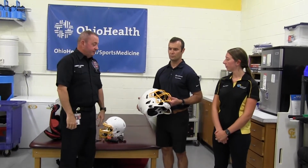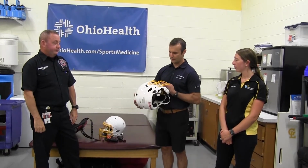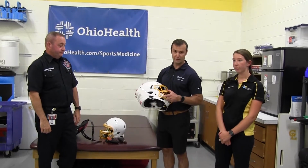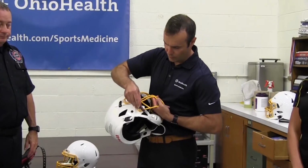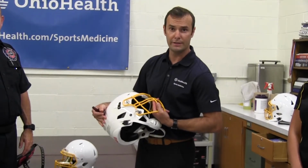Okay? So Mike, take us away with the helmet. For this helmet, the face mask is attached by 4 of the quick release rivets. So we have a special tool that you press down on the center, and then once that is pressed down, you'll just pull back, and then the clip will be released.